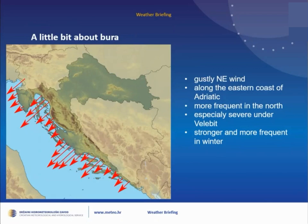And it's more frequent in the northern Adriatic and more severe, or mostly the highest wind speeds are under Mountain Velebit, and that is because of its orientation, which is perpendicular to the northeasterly winds, and it has quite gentle slopes on the windward side, while on the leeward side the slopes are very steep. And also we have some places where we usually measure the highest wind speeds, and that's really narrow mountain passes in the mountain. So bura is stronger and more frequent in winter, and in that time it usually lasts for more than 1 day.